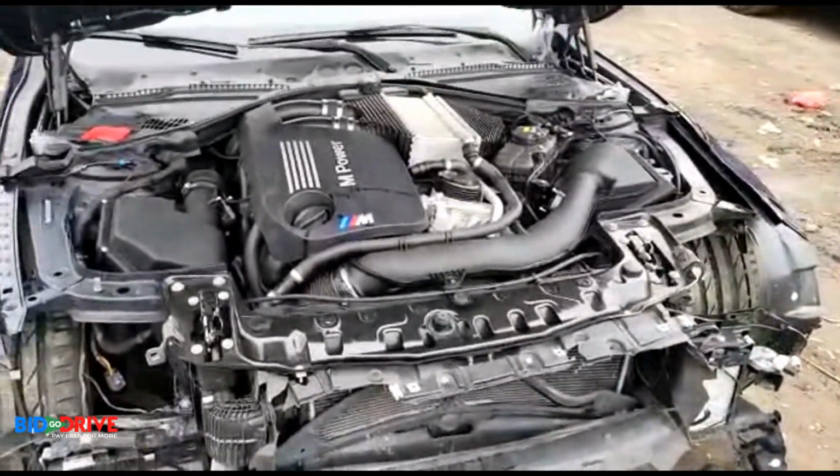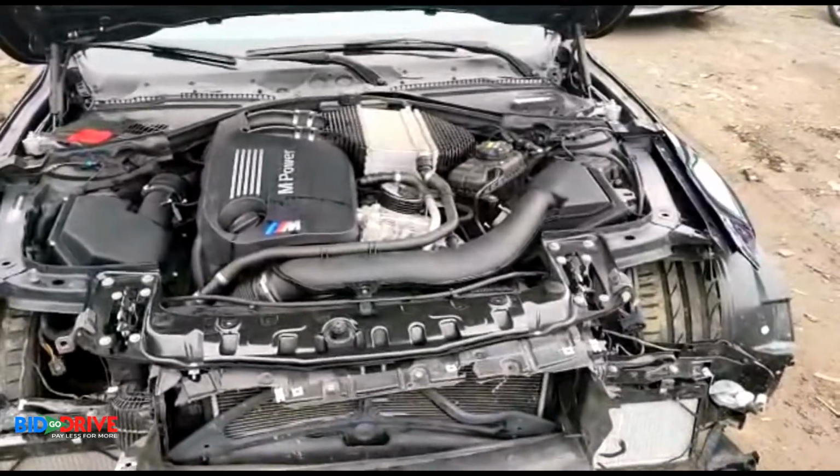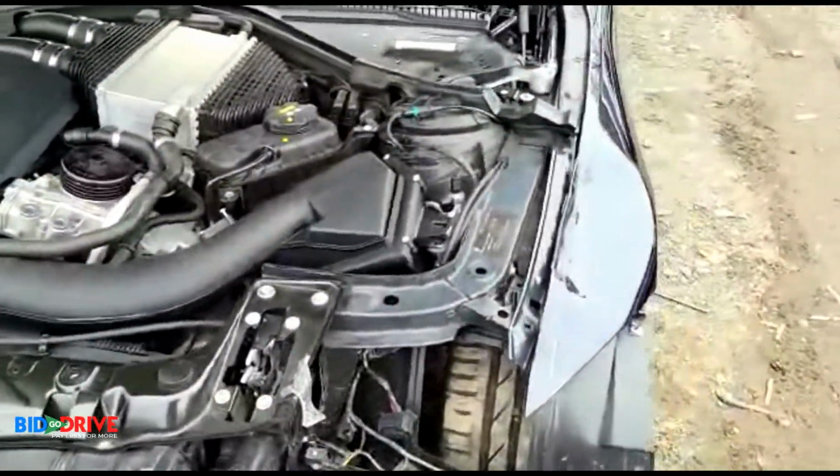All makes, all models, foreign and domestic, various types of insurance losses. Right now you're looking at a 2015 BMW M4 that's sustained front end collision damage.